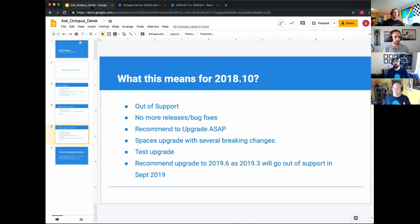So just so you're aware, there will be a next one released, 2019.9, and then 2019.12. So that's just something to factor in when planning your upgrades for the rest of the year as well.